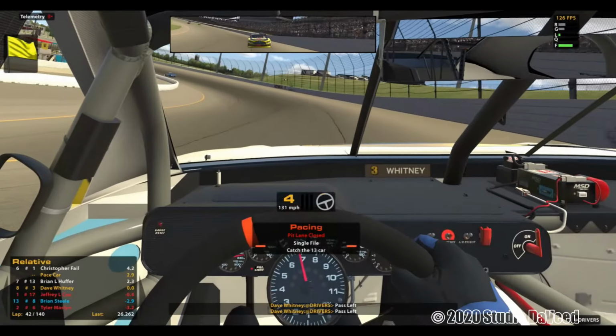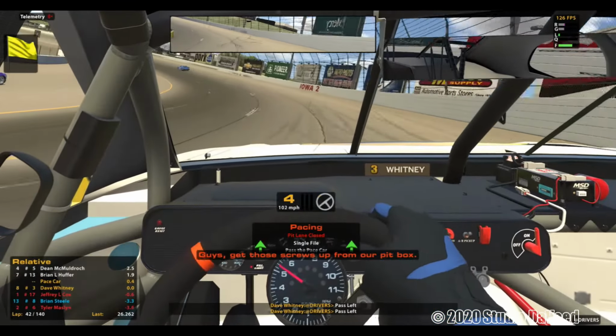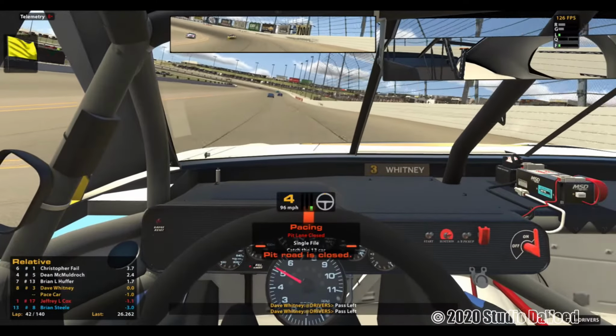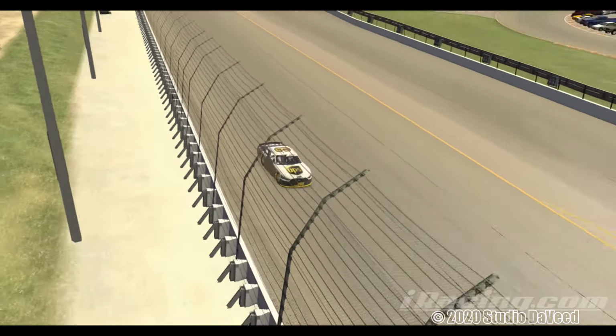Caution, guess what? How about water pressure temperature right there? Screws up, guys. There's some screws laying right there. Get those screws up right in front of Tony. Close. Oh my gosh, what? Behind the 13. Oh man.